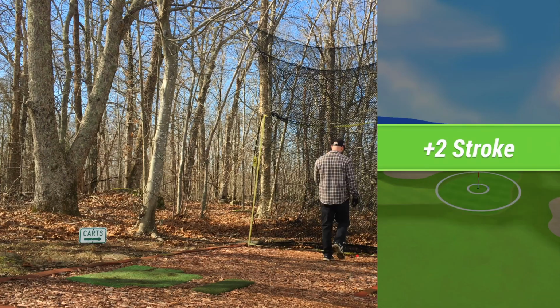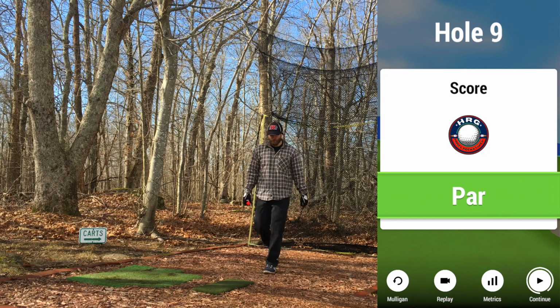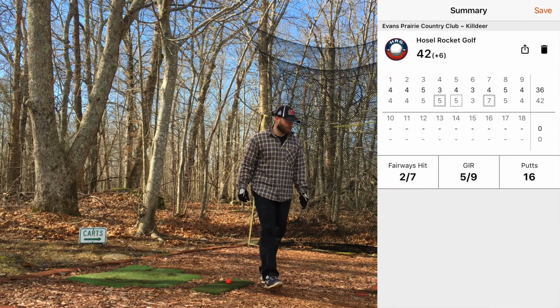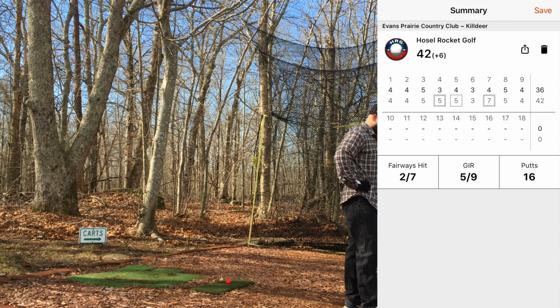Again, 142, but gotta add the 15 yards or whatever. Wasn't a well-struck 8-iron by any means, but we got it there. That was, what, almost 160.